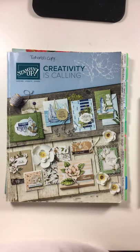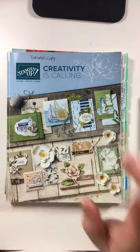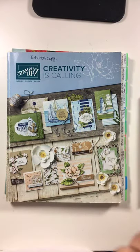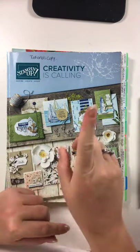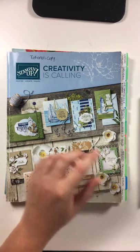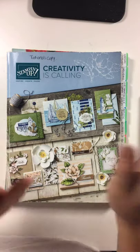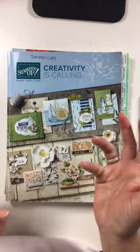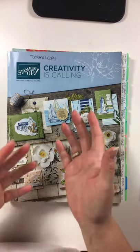This morning, exciting news. Stampin' Up released to their demonstrators the new annual catalogue, the 2021 to 2022. Am I right? No. What? No, the 2020 to 2021. I have jumped up. Oh, beautiful drawing, sweetheart. I have jumped a year. Anyhow, not the point. The point is that we've seen the new annual catalogue. It's amazing. But with that comes retirement.